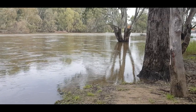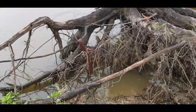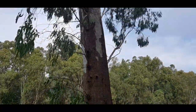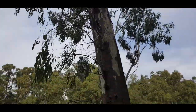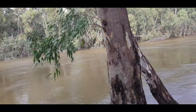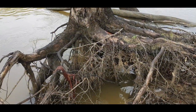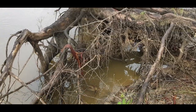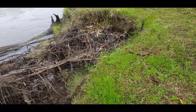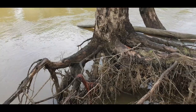We'll go up a bit further and have a look. Here's another example of what the river can do to the roots of a tree. The tree is still alive. He's leaning fairly well that way, but yeah, it can de-root it, but they hang on, like there's roots back into the bank back here. I reckon that'll go probably another 2 years like that.